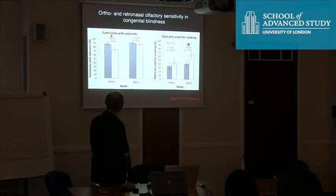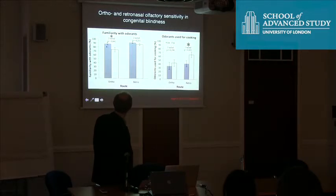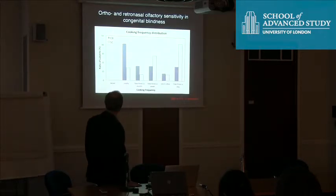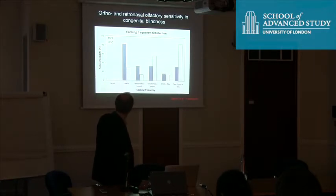Then about familiarity with the odorants. Again, we made the same comparison for the orthonasal and the retronasal route. So for the orthonasal route, the blind subjects rated the odorants as significantly more familiar, whereas again for the retronasal route, there was no significant difference. Then here, the odorants used for cooking, here we find the opposite result. We find that for the retronasal odors, the sighted subjects use them significantly more for cooking compared to the blind subjects. And then finally, we also asked for the frequency of cooking, and as you can see, obviously the congenitally blind subjects cook significantly less compared to the sighted subjects.